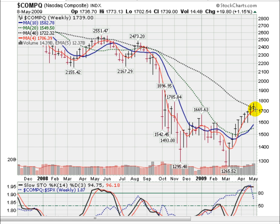But we are seeing a little bit of stalling action here along the 40-week moving average. You can see here that the volume has been rising with our biggest week of volume this last week here. But you'll notice here that the range of the week was a bit smaller, closing about the middle of the range and having a bit of trouble getting past this 40-week moving average.